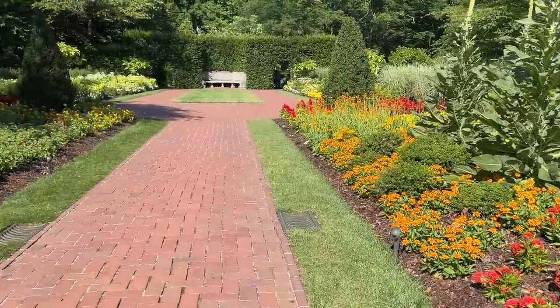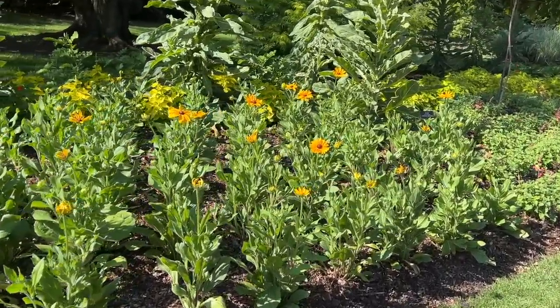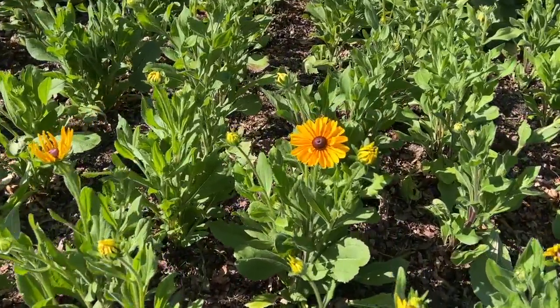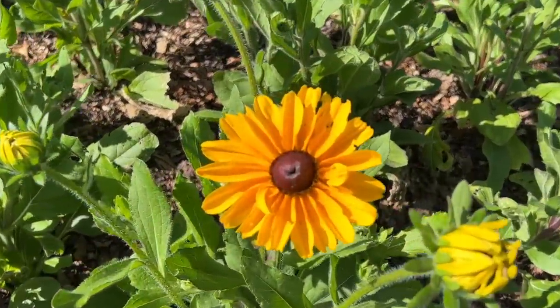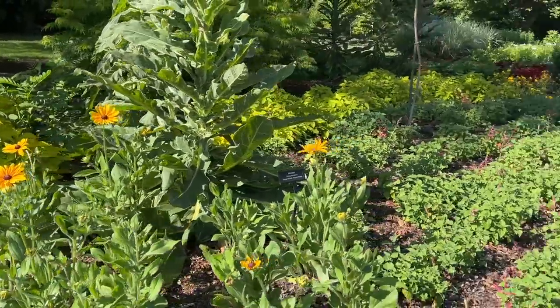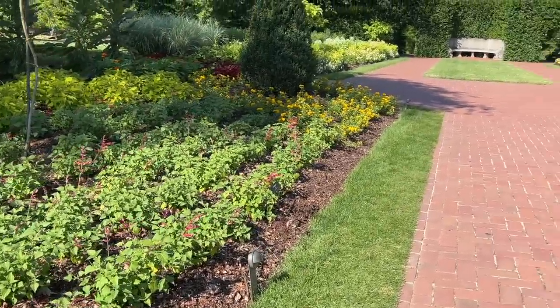All right, over here we have gloriosa daisies. These are Rudbeckia hirta, Indian Summer. Were you trying to breathe hot on me? Yeah. These are pretty. And then here we're back to some salvias.